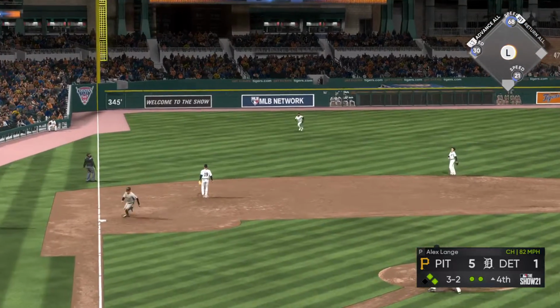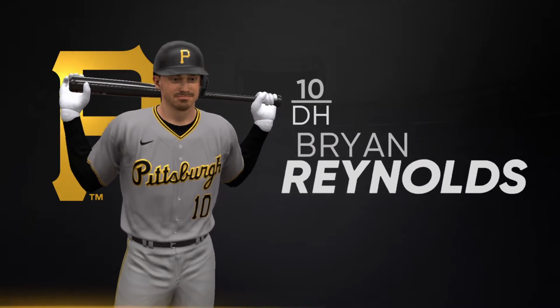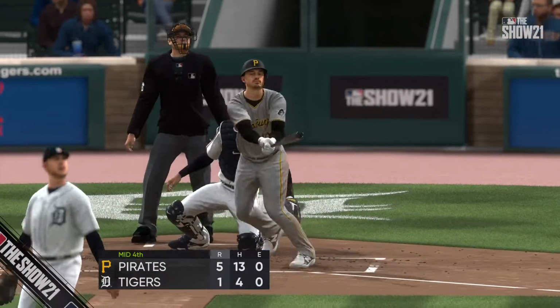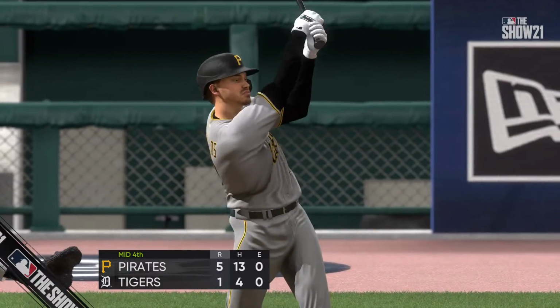That's lifted the other way out to left. Haas is there, makes the catch, and the side is retired. But the big blow of the inning comes right here, a 3-run home run. Bottom of the 4th coming up. It's the Pirates 5 and the Tigers 1.